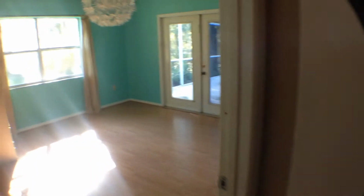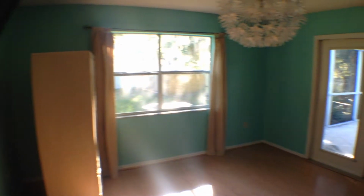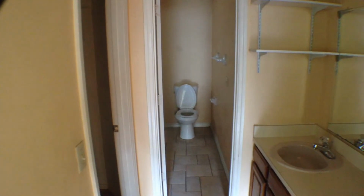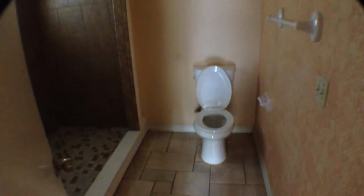Here is the master bedroom, closet, hallway closet, master bedroom. Master bath, dual vanities. Large walk-in closet. Master bath. The large master shower.